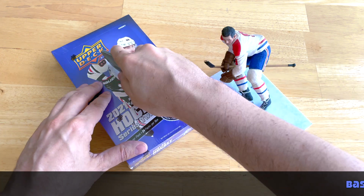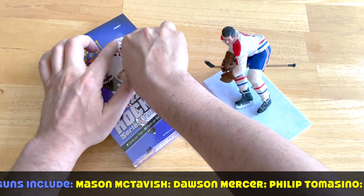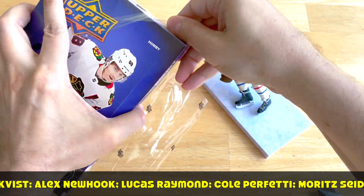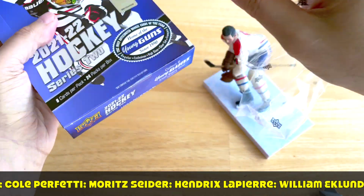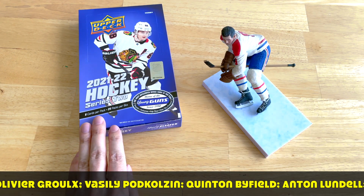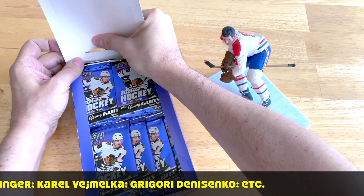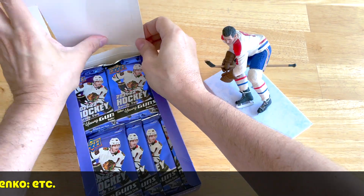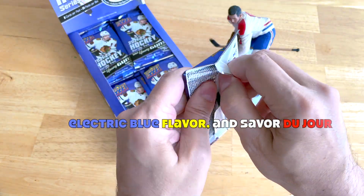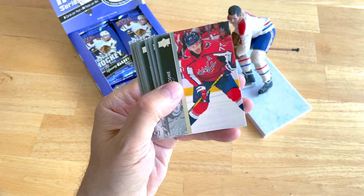Let's do it. And this Young Gun class, man, base Young Guns would be Mason McTavish, Dawson Mercer, Alex Newhook, but of course everybody's looking for Lucas Raymond and Moritz Seider, big names. Yeah, man, Cole Perfetti, there's a bunch of them. Quinn Byfield, I guess, would be a major one. Another one would be Vejmelka, the goaltender, who had a really solid year on a very porous team, so I'd be looking for him. Anthony Lundell is also one of the guys with a very high ceiling. All right, guys, we got this beautiful electric blue flavor and savor du jour. Podkolzin is another one. There's a couple, Denisenko, Hendrix Lapierre, etc. So let's do it, guys.